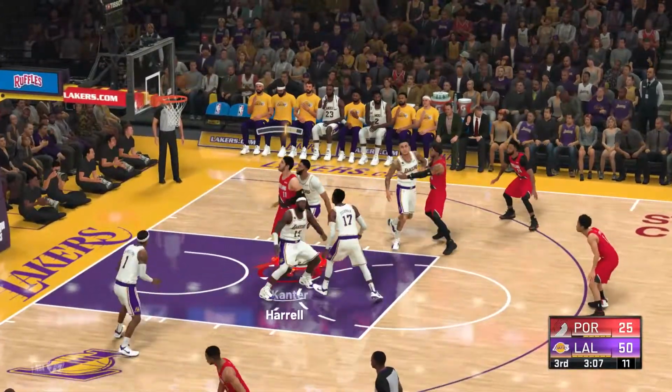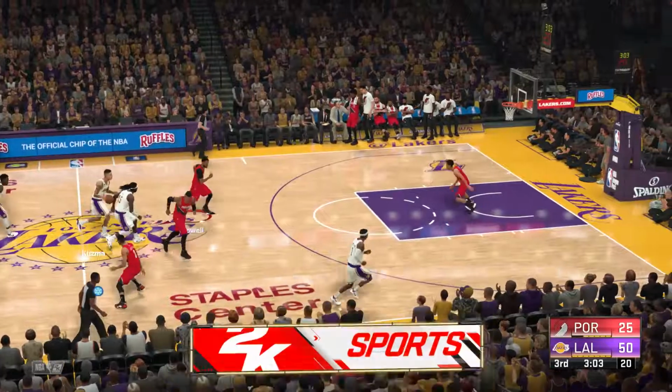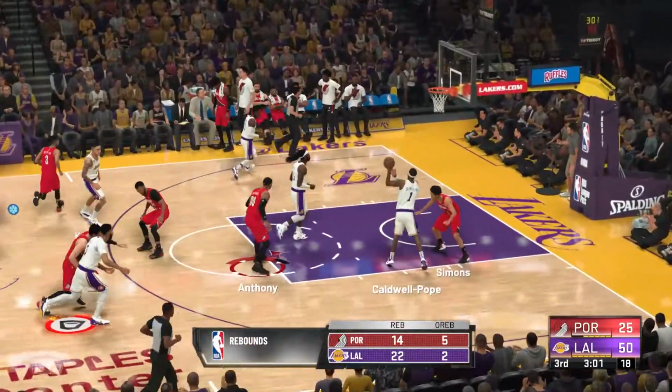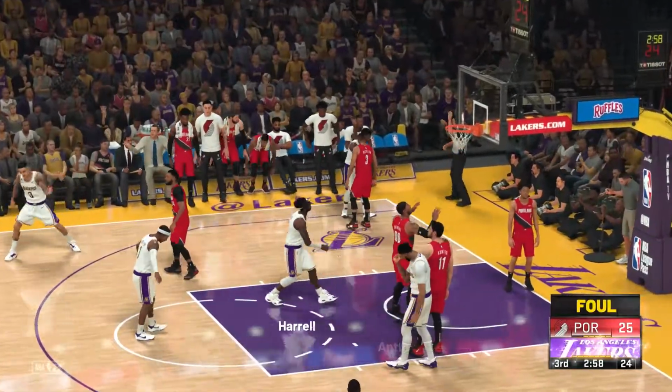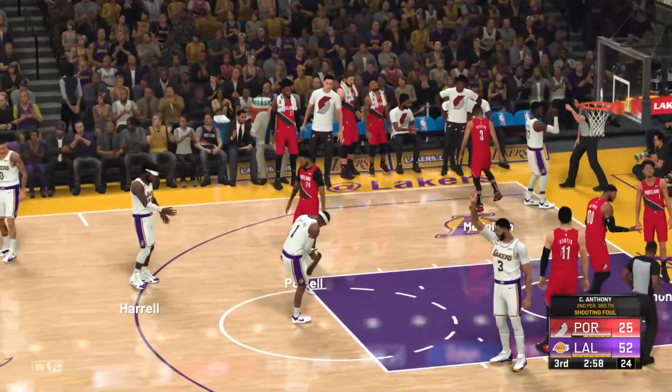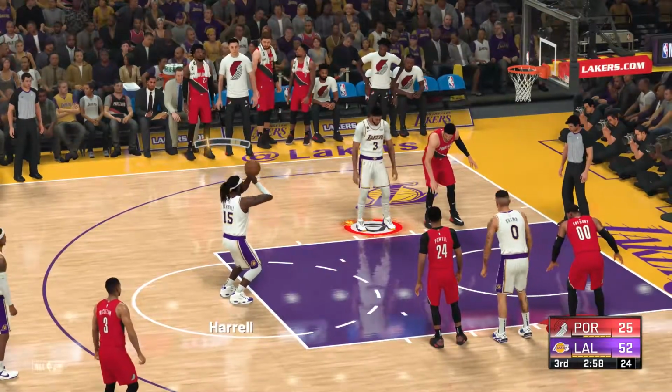Here's Kanter. Not going to go that time. The edge on the glass is the difference. It's allowed them to build this lead, and really a reflection of their superior effort level to this point. It seems to me they've gone after this win a little bit more.